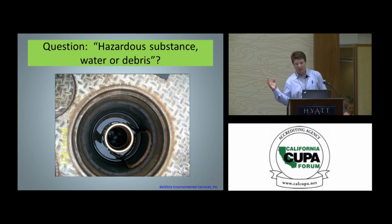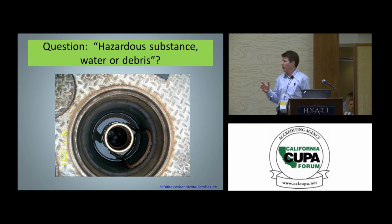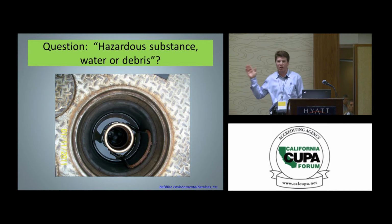Okay, more questions. So this is a big one: how much is too much, right? If you saw this, would you say that this spill bucket's in violation? How many say this is in violation?